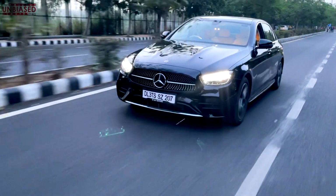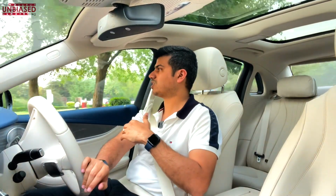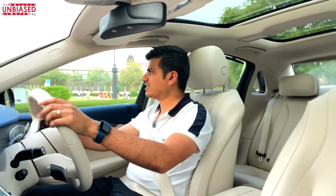Now again, just because I've driven it for a few hours, this is an initial first look at the car. I'm not going to get into detail of how the car drives and what the acceleration and deceleration are, in detail. But I'm going to mention a few things that should be noted.